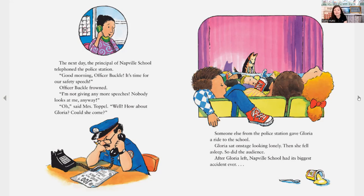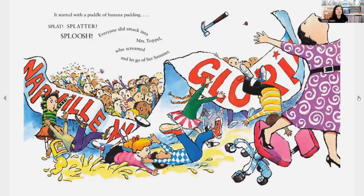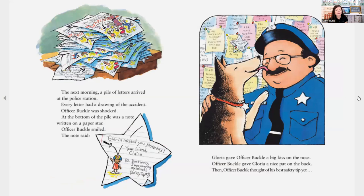After Gloria left, Napville School had its biggest accident ever. It started with a puddle of banana pudding. Splat, splatter, splush. Everyone slid smack into Mrs. Topple, who screamed, "Oh!" and let go of her hammer. The next morning, a pile of letters arrived at the police station. Every letter had a drawing of the accident. Officer Buckle was shocked. At the bottom of the pile was a note written on a paper star.